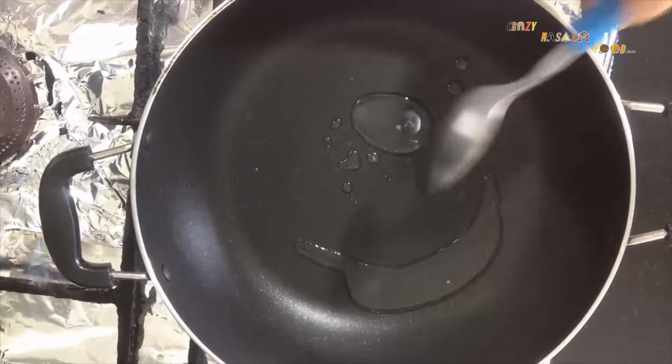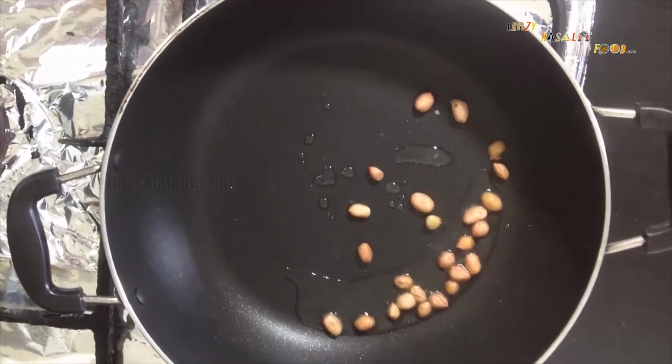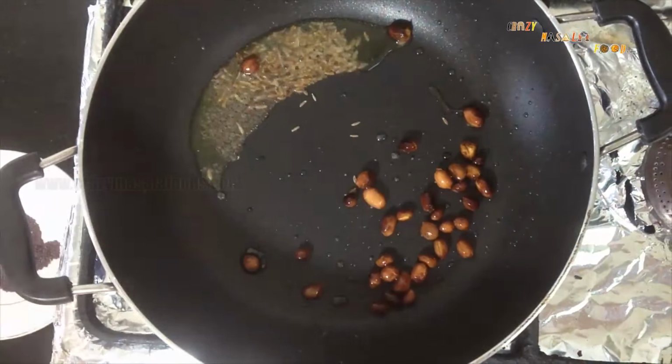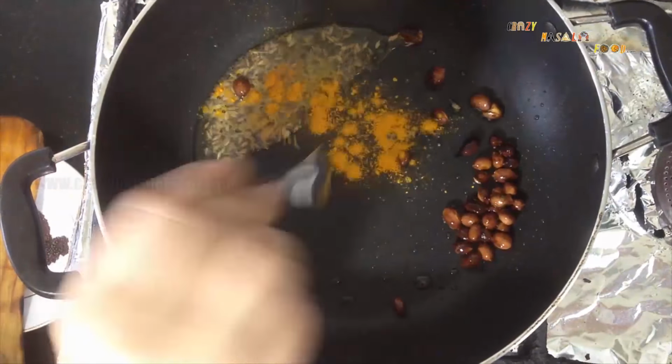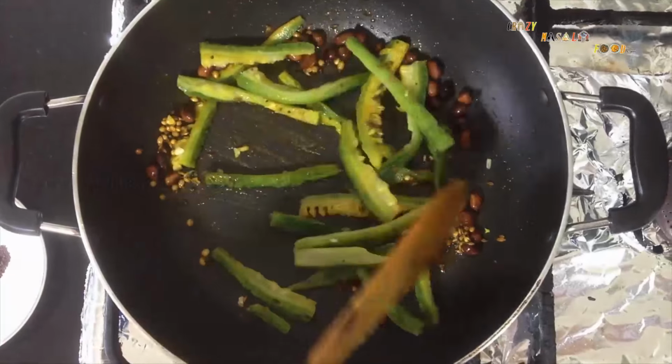Now in a kadai, heat some oil. Add some peanuts and start preparing the tadka. Add mustard seeds, cumin seeds, coriander seeds, turmeric powder. Now add the bitter melon pieces by removing all the water. Stir fry for 2 to 3 minutes.